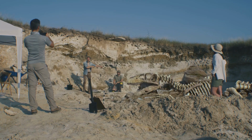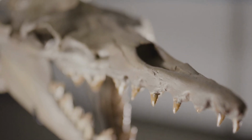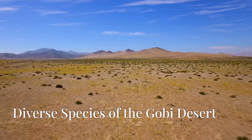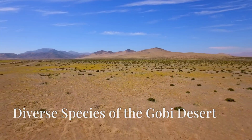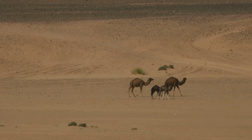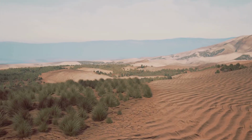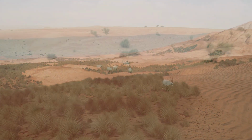Dinosaurs used to live in the Gobi Desert. Now, scientists find lots of dinosaur fossils there. Even though the Gobi Desert is the biggest desert in Asia, covering about 500,000 square miles, and has a tough climate, lots of different animals live there. The animals are really good at surviving in the desert.